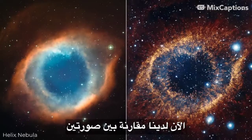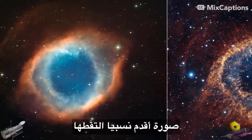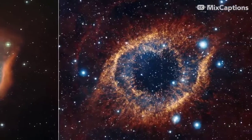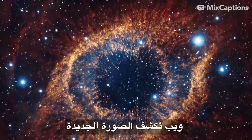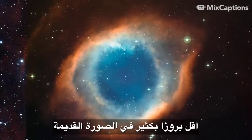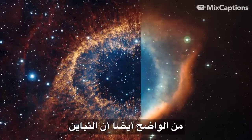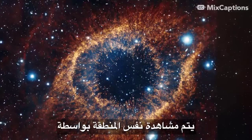Now, we have a comparison of two images of the Helix Nebula. The left one is a relatively older photo taken by the Hubble Telescope, and the one on the right was taken later using the James Webb Telescope. Due to the infrared vision of the James Webb Telescope, the new image reveals strands of cold nebular gas that are much less prominent in the old picture viewed under visible light from the Hubble Telescope. Also, it's clear that the contrast and exposure is highly improved when the same region is viewed by the James Webb Telescope.